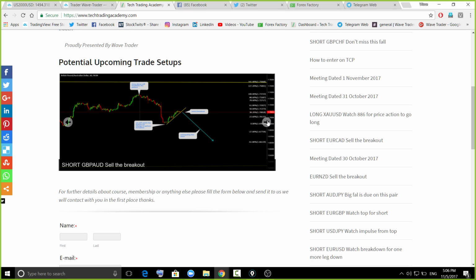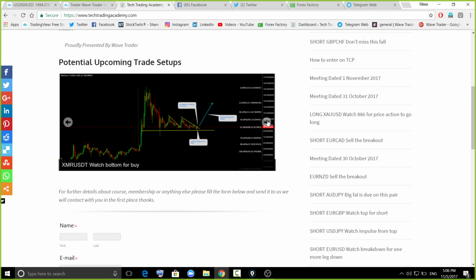This pair, nice trades are going to be there for the short term, pound New Zealand dollar. And this coin, look at that at the bottom. It is setting up for the move. I had that pattern before as well.